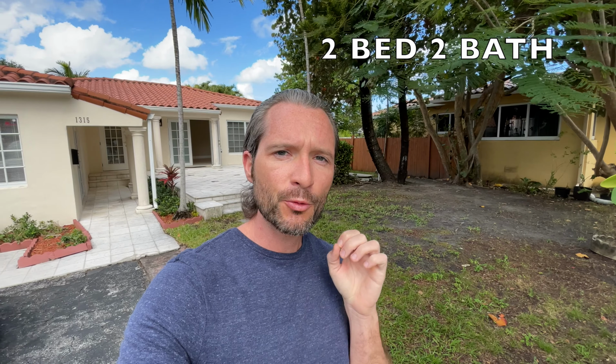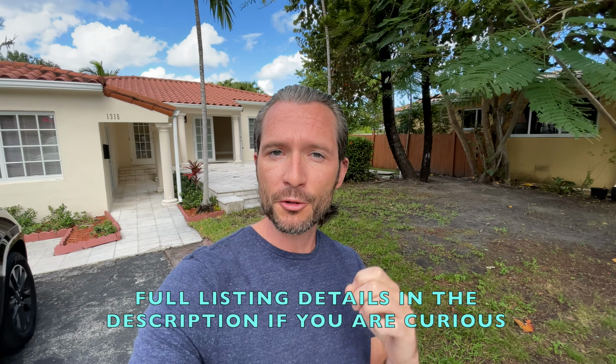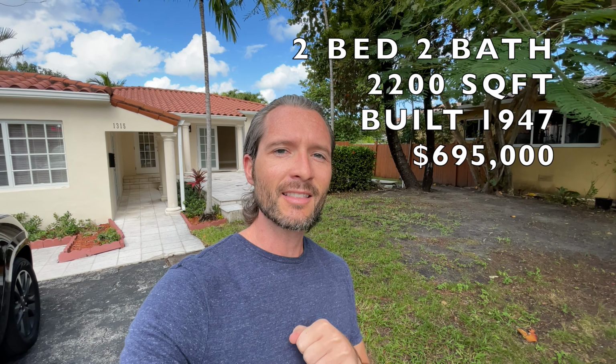Today we're going to be touring the home that you see behind me. It was originally a 2-bedroom, 2-bathroom home, which is now a 3-bedroom, 2-bathroom. They converted the 1-car garage into a 3rd bedroom. It's a little over 2,200 square feet, and it was built in 1947. It's located in Biscayne Point on Miami Beach, and the listing price is $695,000. Let's go take a look.